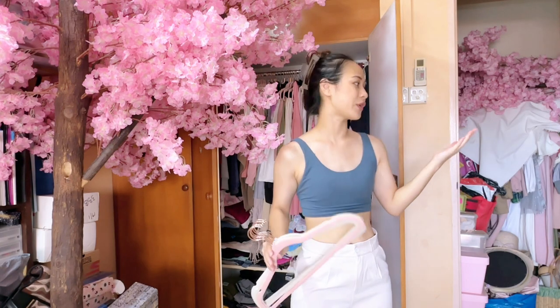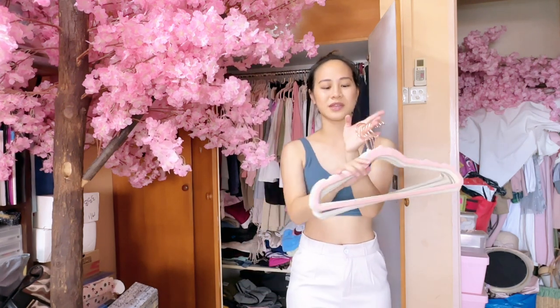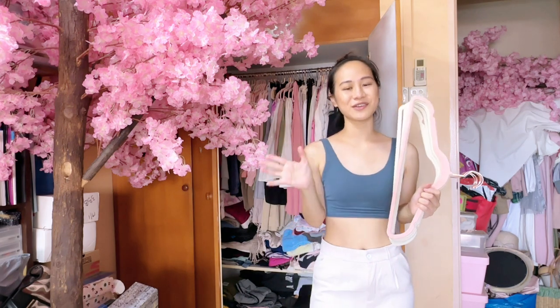Good, and I've also brought in some of the stuff that I have hanging outside in the living room and managed to fit them in. Now that it's all uniform, it's a lot more condensed, and so I managed to fit in a lot more stuff from outside as well. So it's looking pretty good, and yeah, I'll show you the final clip.